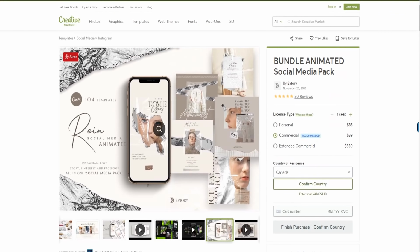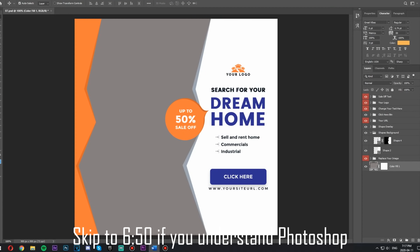So here's a great place to start building your directory of templates, start getting used to the idea of it, and then posting it on your portfolio. Okay, now once you've built your database of templates, I'll show you how easy it is to customize them.